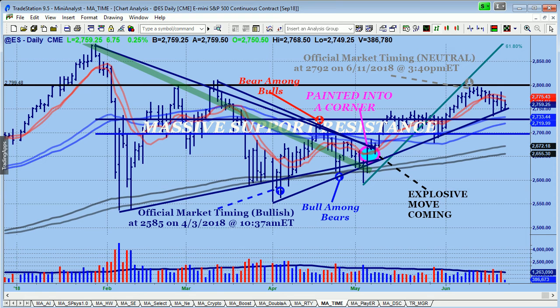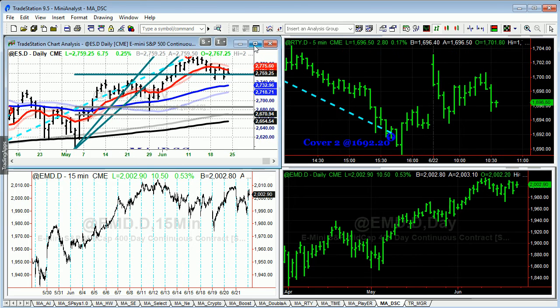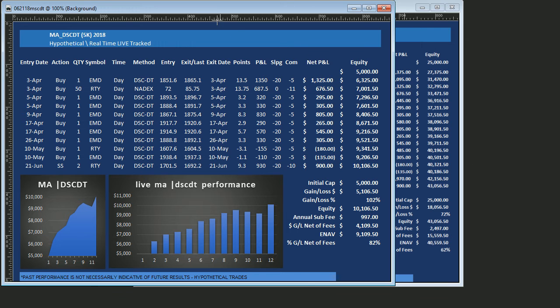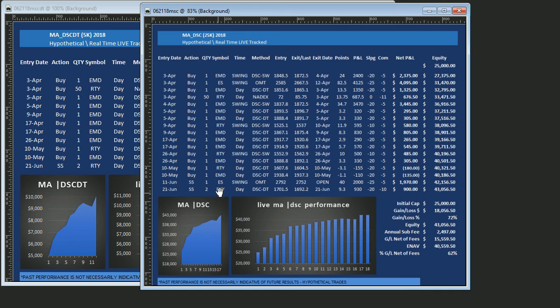We actually have a short position in the MADSC. We actually could have looked at that a second ago. Go ahead and pull that back up here. So the MADSC actually has a short position in the ES swing OMT based methodology. 2792 is the entry. 2752 was yesterday's close. The position is currently open. 40 points for the gain.